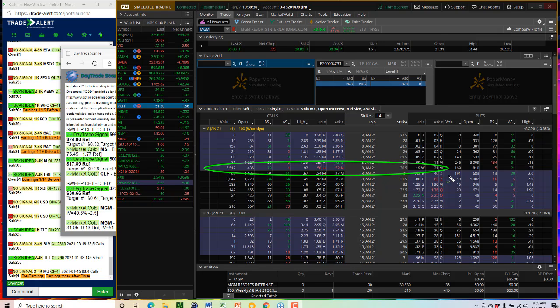So once again, an unbelievable signal here in MGM. So 3 trades on the day trade scanner, 3 winners. When do you decide when to get 100 or 200 lot for day trading?